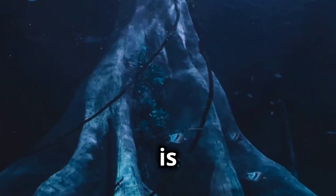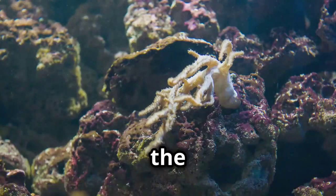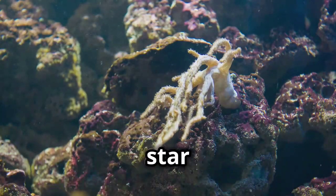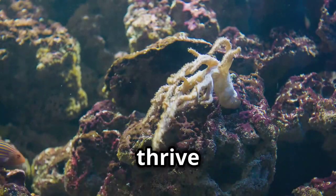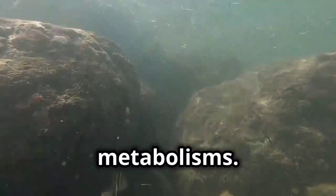Life on the abyssal plain is adapted to the cold, dark, and high-pressure conditions. Creatures such as the abyssal cusk eel and basket star are among the few species that thrive in this environment. These organisms have adaptations for withstanding the immense pressure, including flexible cartilaginous skeletons and slow metabolisms.